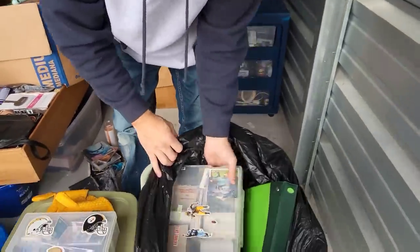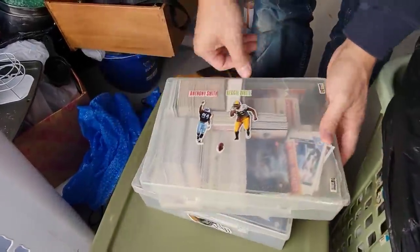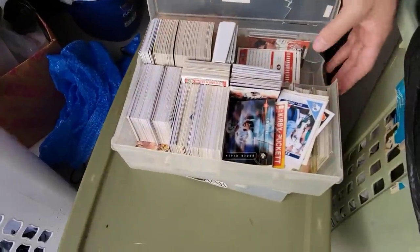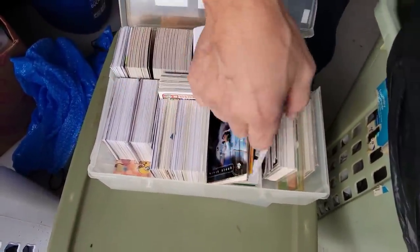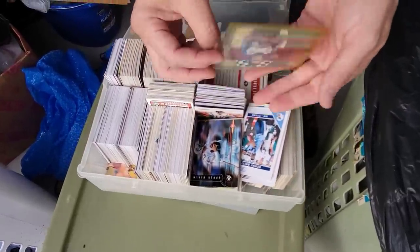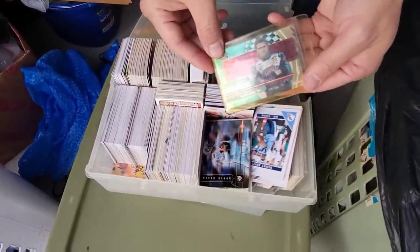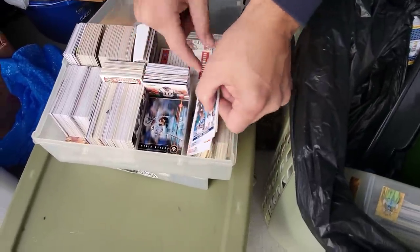Okay, what else do we have? Holy cow. Oh, man. Here we go. All kinds. Let's just look for the big money one. What do we have here? Is that racing? Yep, that's racing. It's a racing car. Supers into everything. Yeah. There's collectibles in here everywhere, man.